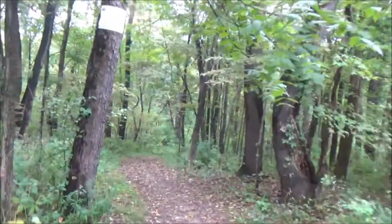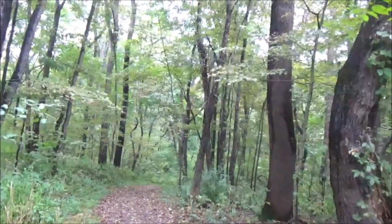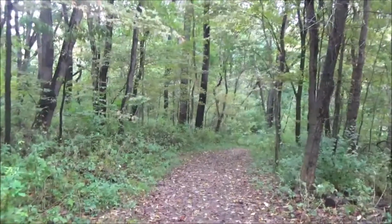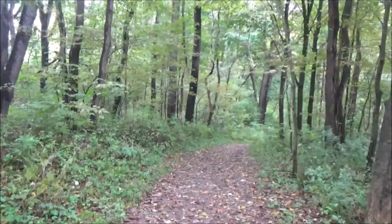It's a perfect morning for hiking. I said in other videos I preferred cloudy. That way I can get better pictures. I don't have the harsh shadows of the sun. Don't get me wrong, I love sunny days. But for photography, you get the harsh shadows.